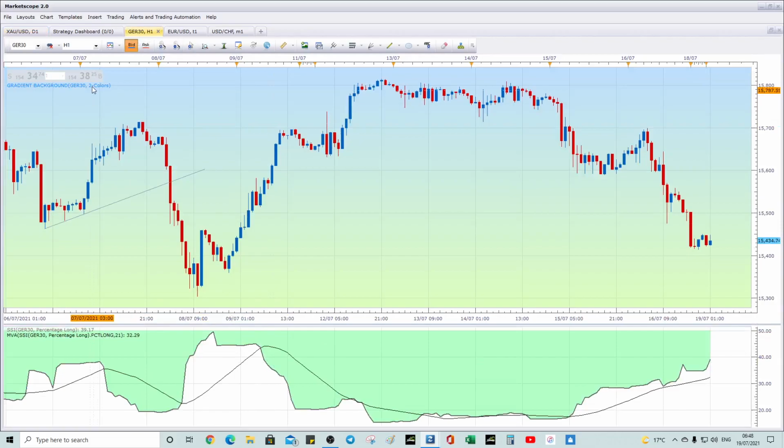So gold, German 30 DAX, so they're going long. So this would actually be the sell signal, because the SSI line has crossed the 21-day from below. So at this point, if we follow this line here, this was the sell, 15702. So that's quite a lot of pips. It's quite a lot of points there.